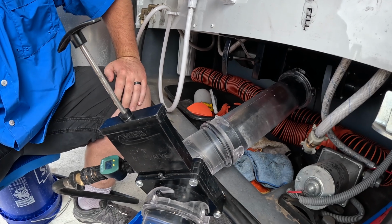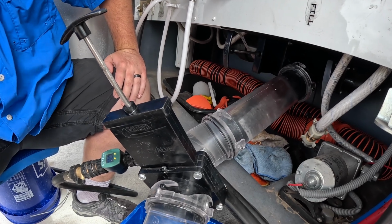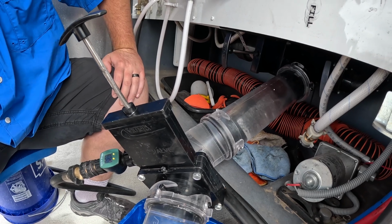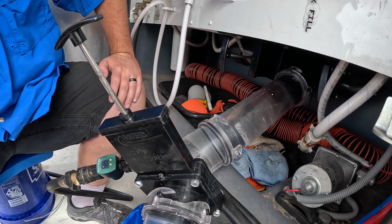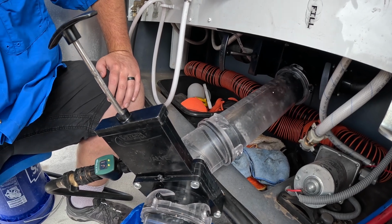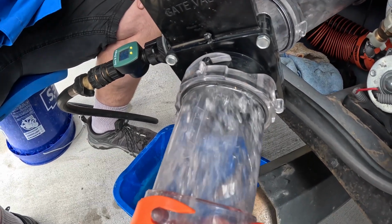I think I saw a little bit of stuff go by when you first opened it. This is where we'll see anything, if we're going to see anything at all. I'm thinking we've done a pretty good job of getting that one cleaned out. Just little tiny stuff. A little bit. And that ran pretty clear. Awesome.